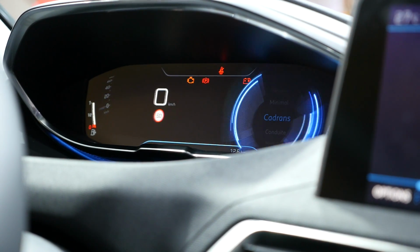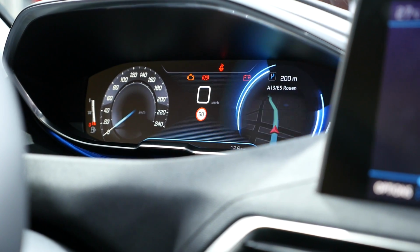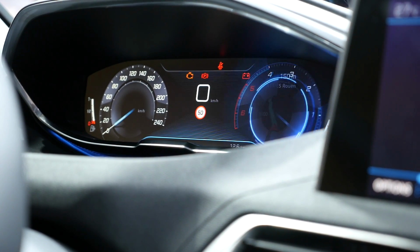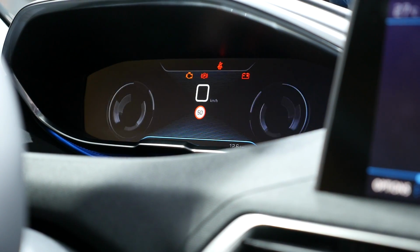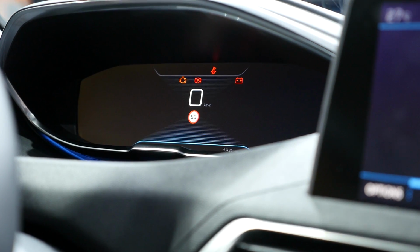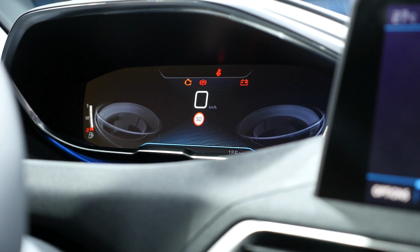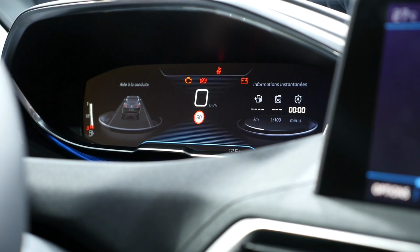Let's see here, what else can we do with that? That's a more classical way. GPS on the right and the analog speedometer on the left side. Minimal. Let's see how that changes. Really interesting to see. You can play around with that really a lot. That's just to have the limited view on the kilometers per hour, or you can just personalize where you want to have which element.